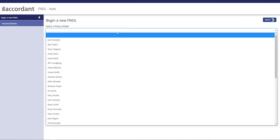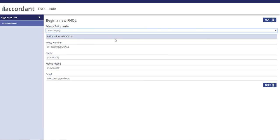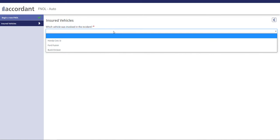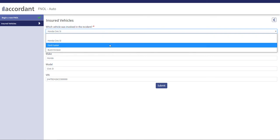As a claims agent, I receive a call from a customer who's been in a car accident. I select my policyholder, which is surfaced from my system of record, and initiate the interview. John Murphy's information has been pre-populated as part of the interview based on what we already know about him as a customer. I pick which vehicle was involved in the incident, another live connection to a system of record that surfaces all of the cars associated to this particular policyholder.